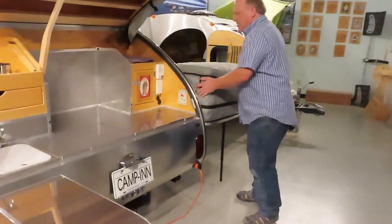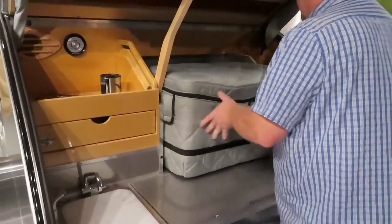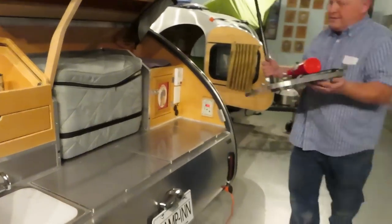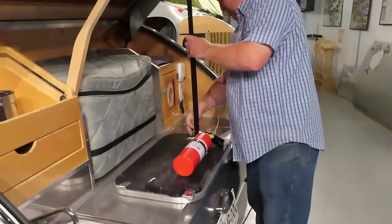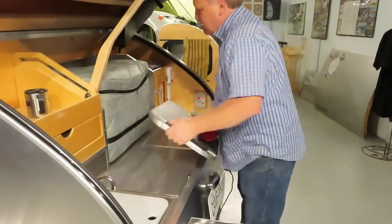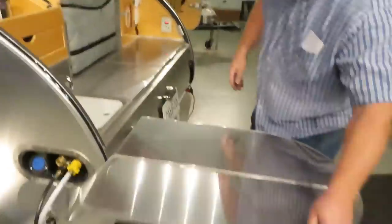I'm going to take the cooler and transfer it over. It fits into the alcove. 54 quart cooler, right? Yeah. It fits in there with the jacket on. Okay. You take the cooler stand and collapse the leg. Get the fire extinguisher on the bottom side.